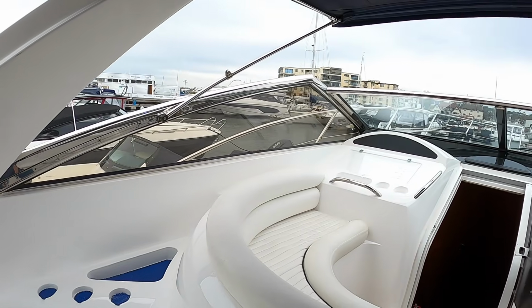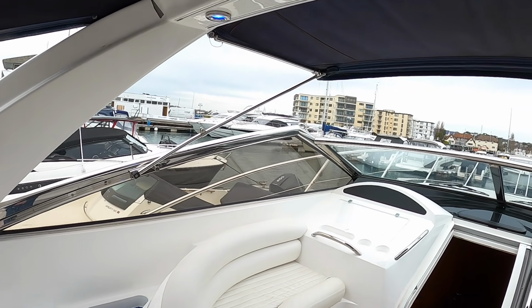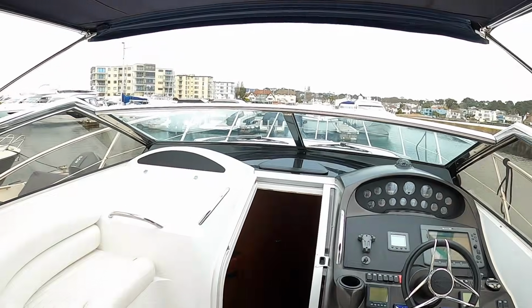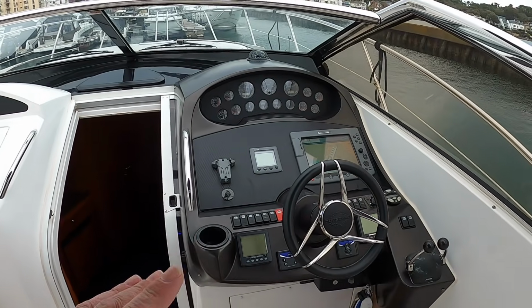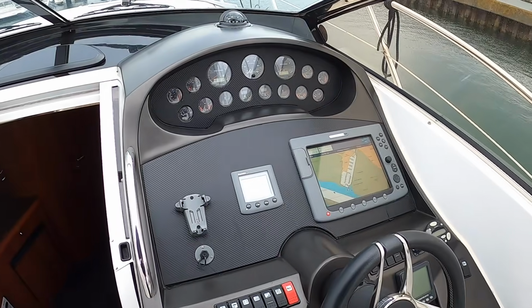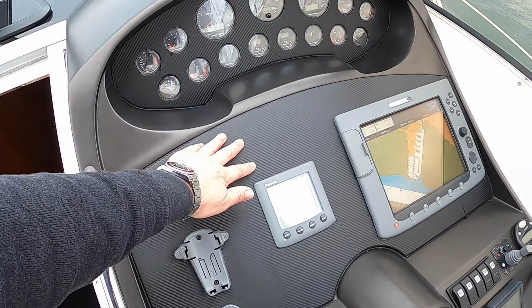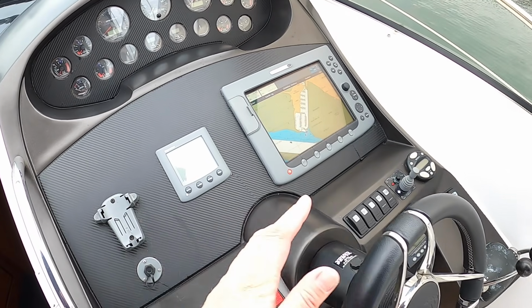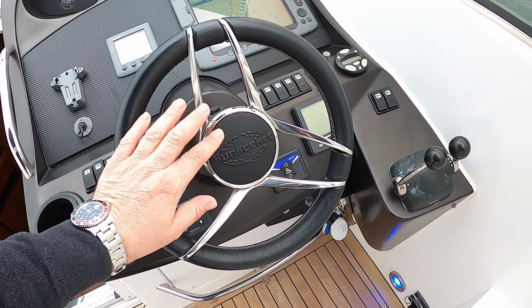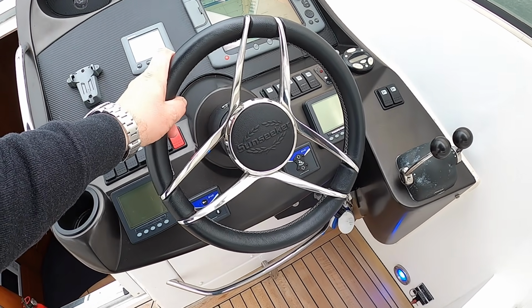There's some subtle upgrades that's been kept very original, but there are just a few things, like for example these LED lights across here, and it's the same up at the helm, because normally at this age they'd have the walnut dashboard, which is looking pretty dated now. This one's been upgraded. They've basically given it a carbon fibre look wrap, which looks fantastic, and the steering wheel as well, that's been upgraded with one of the latest ones. Even got the little weighted centre boss, so as you turn that stays as it is.